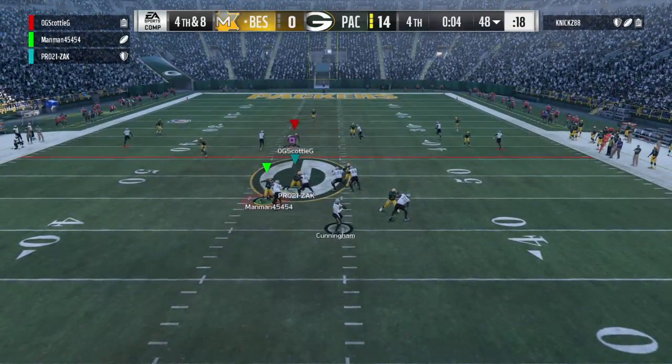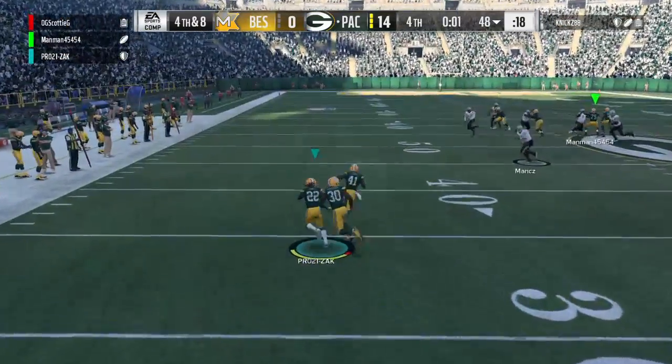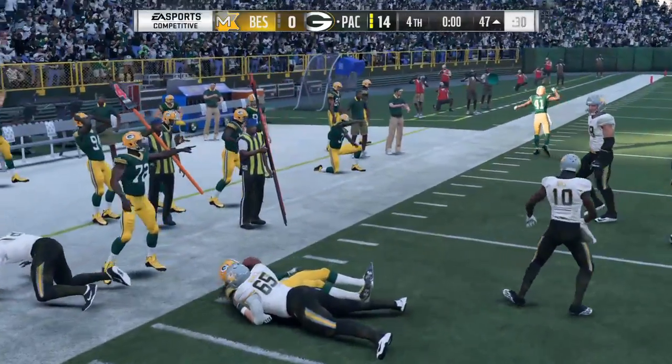Try it here. He's back to throw. And this is intercepted, and that should do it. Picked off by Jason Verrett. And that will write a finish to this ball game.